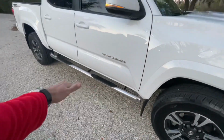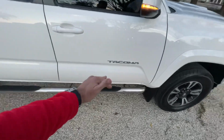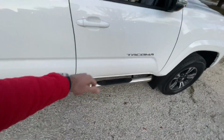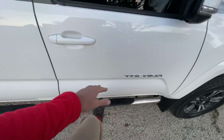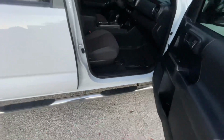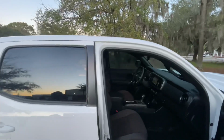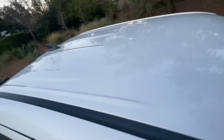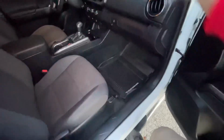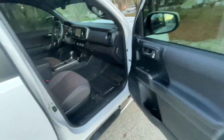Some folks like to take the running rails off, but I will tell you, those will come in handy every once in a while if you need to step down. It doesn't sit too high off the ground, but these can come in handy to get in and out, or if you need to open the door up, and let's say you got some roof racks up there, or one of those cool little bar setups, you can have somewhere to step, grab here, and then you can strap things down up on top of the roof. If you didn't have those, you'd be stepping right in here. It might get a little dirty, which I know some of y'all don't care about.